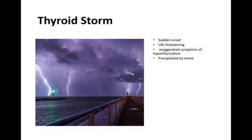What are the clinical manifestations? Well, high fever, greater than 101.3. Extreme tachycardia. You're talking about heart rates greater than 130. Exaggerated symptoms of hyperthyroidism with disturbances of major systems. GI, you're going to see weight loss, diarrhea, abdominal pain. Cardiovascular, you're going to see edema, chest pain, dyspnea, palpitations. You're also going to see the patient experience neurological or mental status changes. They may even appear delirious, psychosis, or even develop a coma.